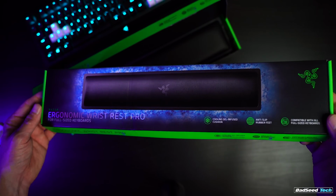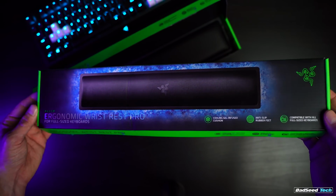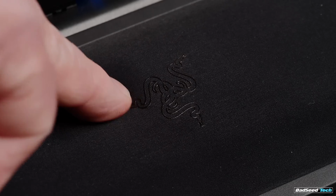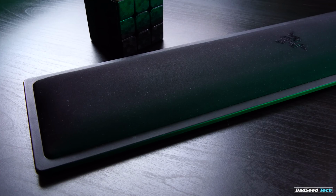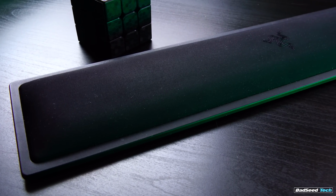They also offer a premium version for $34.99 that's got a spandex top as well, but it also has a cooling gel layer, similar to what you find in some of their headphone ear cups. This sounds like a huge gimmick, but I assure you it's not. It is tougher to keep clean, but it's one of my favorites in hot weather.